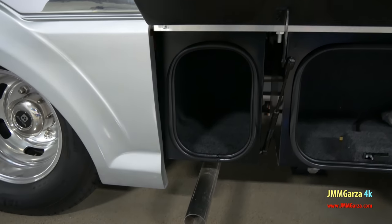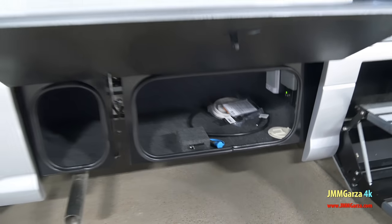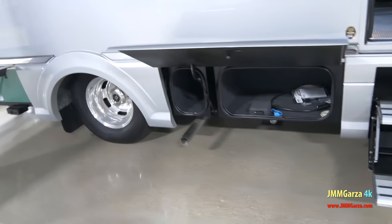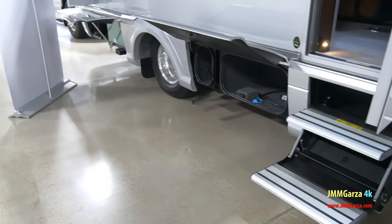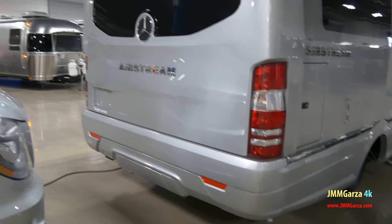Here's another storage area up front close to the door. This is more extensive, a little cubby hole there and a larger cubby hole right there. When I was inside, I really was amazed by the interior storage. Quite a bit of interior storage.